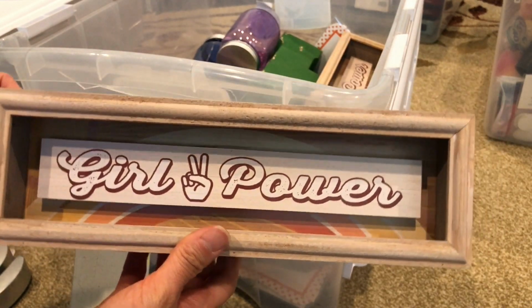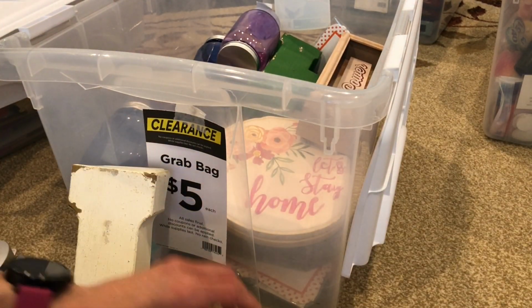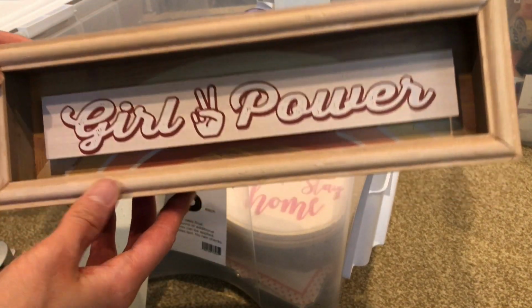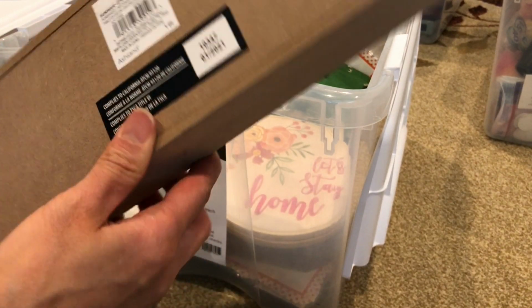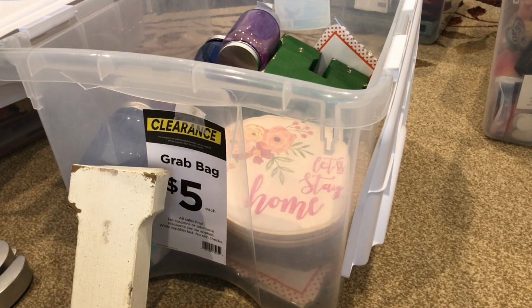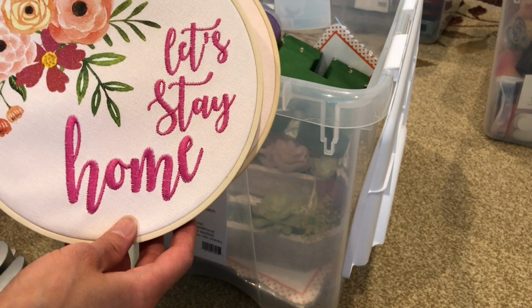Well, I do have 2 girls. I'm not sure if they're interested in displaying something like this in their room, but I will offer it to them before trying to decide whether or not to do some sort of repurposing and turning it into a craft. Those were $12.99 each.